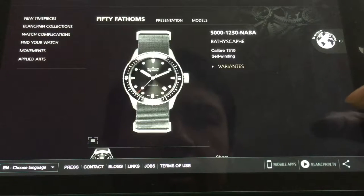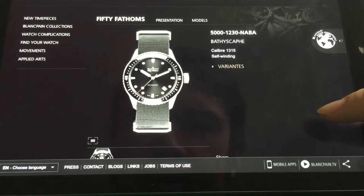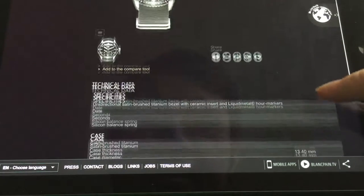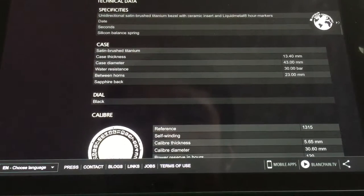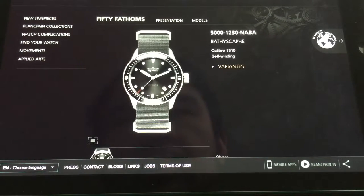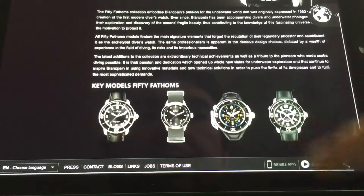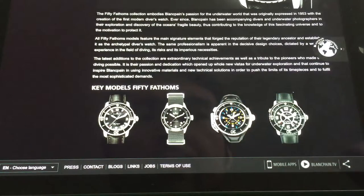Okay, you have this one, the Bathyscaphe, 43 millimeter. Okay, that's a more wearable size. 30 bar? Yeah, that's all you need. Strap, it only comes in NATO. Okay, let's make a pass. How is this brand still alive, you know? Who buys into Blancpain?